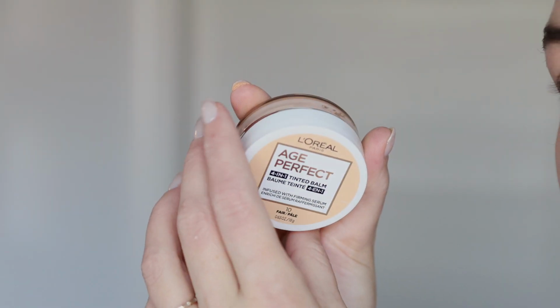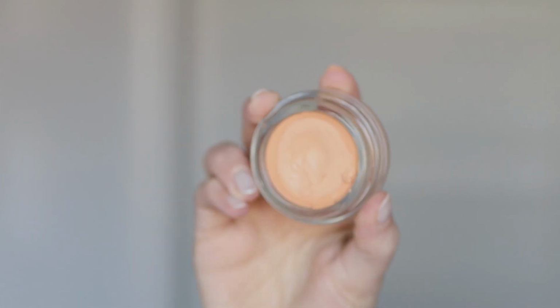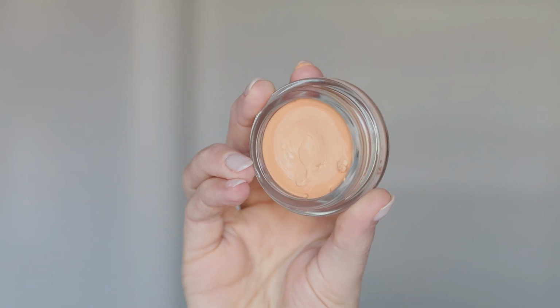This was a really great drugstore launch this year from L'Oreal, a part of the Age Perfect line, which I love. You're going to see another Age Perfect item later on in the video, but it's the Age Perfect 4-in-1 Tinted Balm. I have a brand new one here because honestly, I really was looking forward to using this winter and my other one is too dark.